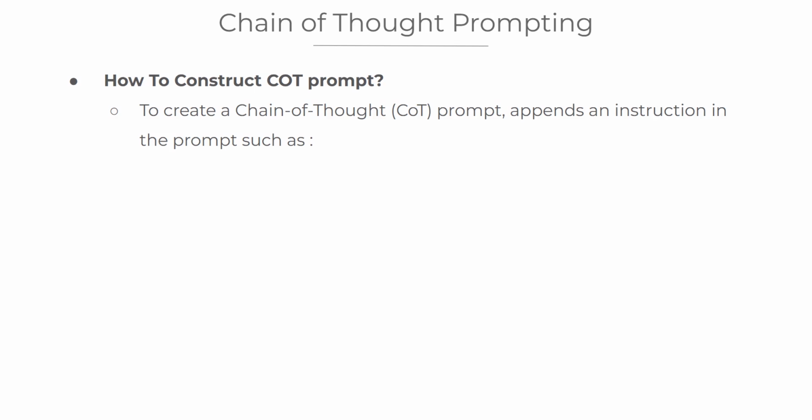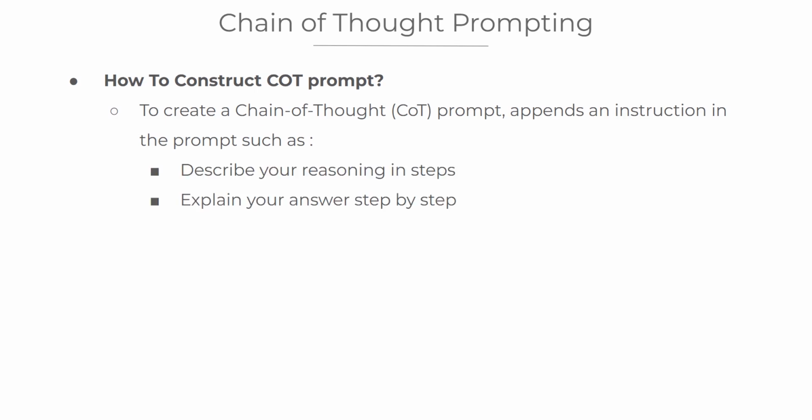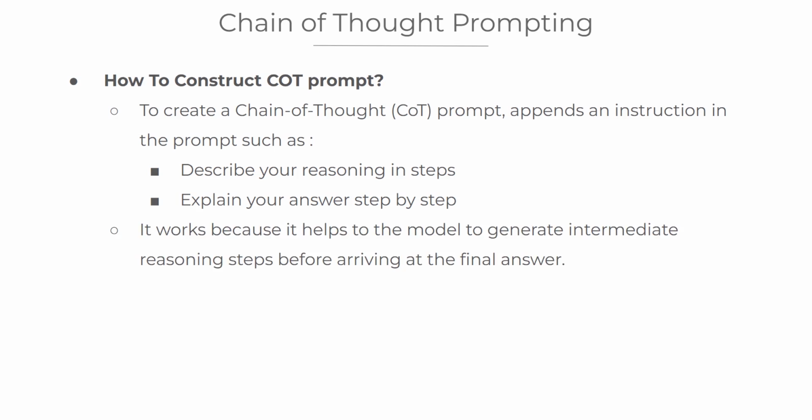Now that we understand the concept of chain-of-thought prompting, let us discuss how to construct an effective CoT prompt. The process is simple. To encourage step-by-step reasoning, we append an instruction to the prompt, such as, "Describe your reasoning in steps. Explain your answer step by step." By adding these instructions, we guide the model to generate intermediate reasoning steps before arriving at a final answer. This structured thinking approach is what allows CoT prompting to improve accuracy, particularly for complex tasks that require logical reasoning.